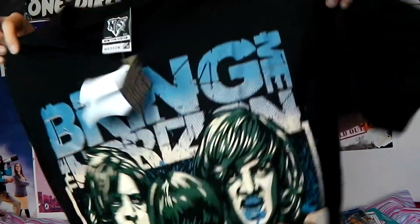The next one was just kind of a random purchase. I wasn't looking for anything in particular, but this is a Bring Me The Horizon t-shirt. So it looks quite big on camera, but yeah, if you don't know who Bring Me The Horizon are, they're just a band, but they're kind of a screamy kind of band, and they are from Sheffield. I live near Sheffield, so they're kind of like a hometown band for me.